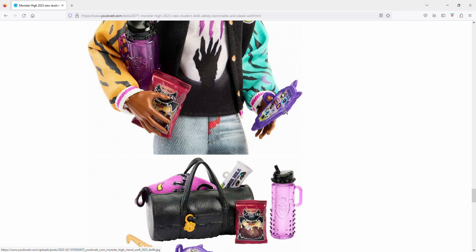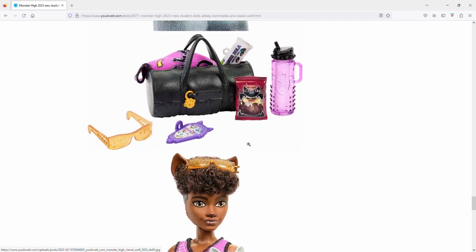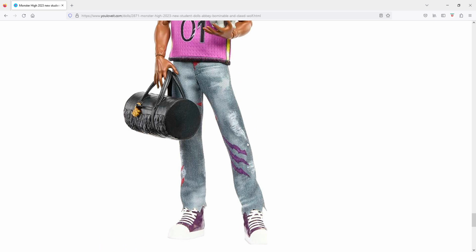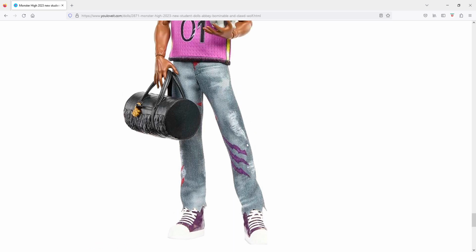So he's got like a purple phone. So they put the glasses on top of his head. I don't think they're gonna show us whether he can wear those well or not. So release might not. Okay, well it's almost spring, so I don't know. I hope we don't have to wait too long for these, because this is definitely pretty exciting.